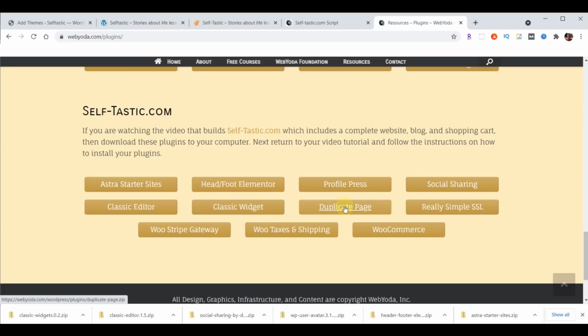Then we're going to download Duplicate Page. And Duplicate Page allows you to take a page you've already created and make a copy of it and then edit that to be your new page, which is significantly faster than building a page from scratch. Now we're going to download Really Simple SSL. And what this plugin does is ensure that the secure pages are the default for your website. And next we're going to download the WooCommerce Stripe Gateway. And the WooCommerce Stripe Gateway is what allows you to accept credit cards on your shopping cart in case you're doing the shopping cart. And now we're going to download WooCommerce Taxes and Shipping.